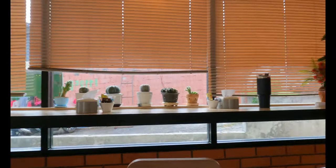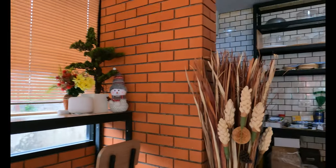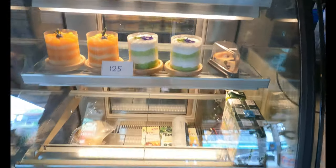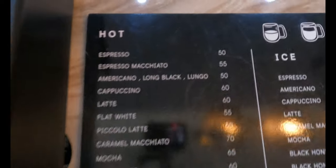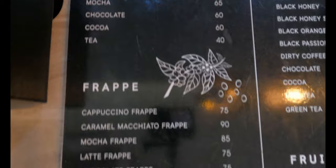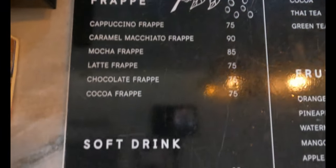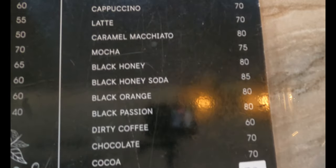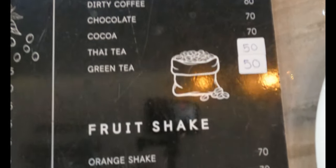Got a bench seating area. Got some pastries and cakes. Not a huge menu. Does have some beer. Very inexpensive compared to other places. You can see the reflection. Come and enjoy the coffee, and it's peaceful, and great place to work on your stuff.